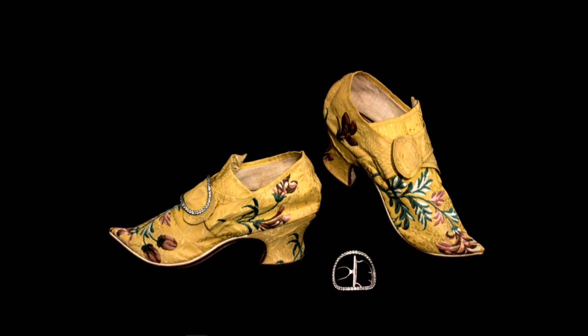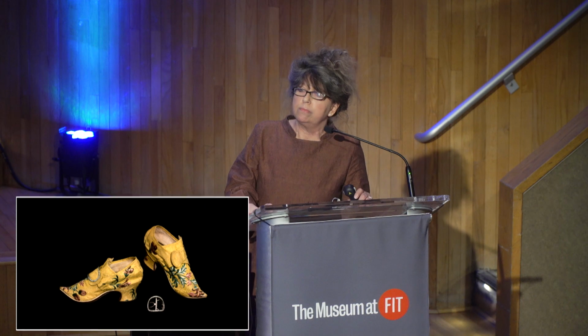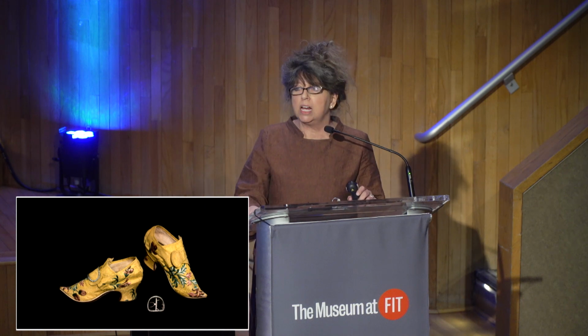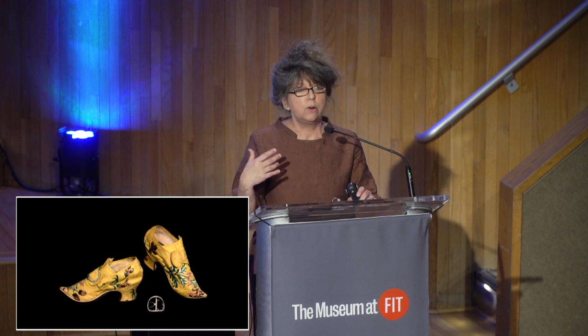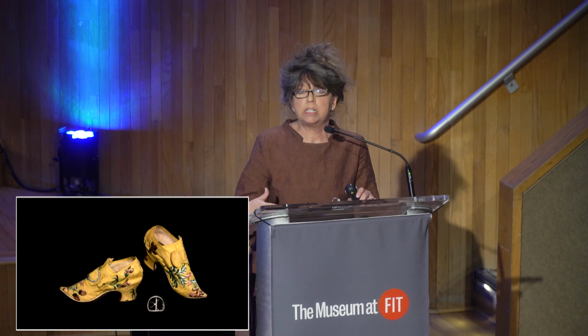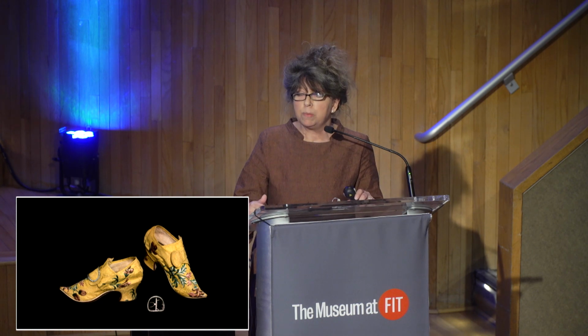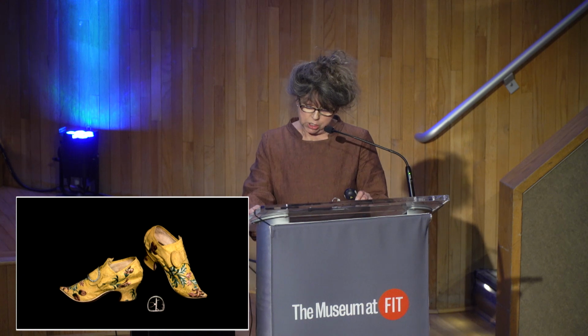Now, you didn't need to buy shoe buckles all the time, but in a pair like this, you can see the long latchets or straps. This is obviously pre-Velcro, pre-snaps, pre-buttons. So you attached your shoes with shoe buckles. So not only are you going to be investing in the shoes, you also have shoe buckles, which can be very simple, or they could be paste buckles with paste stones, or they could even have semi-precious stones.